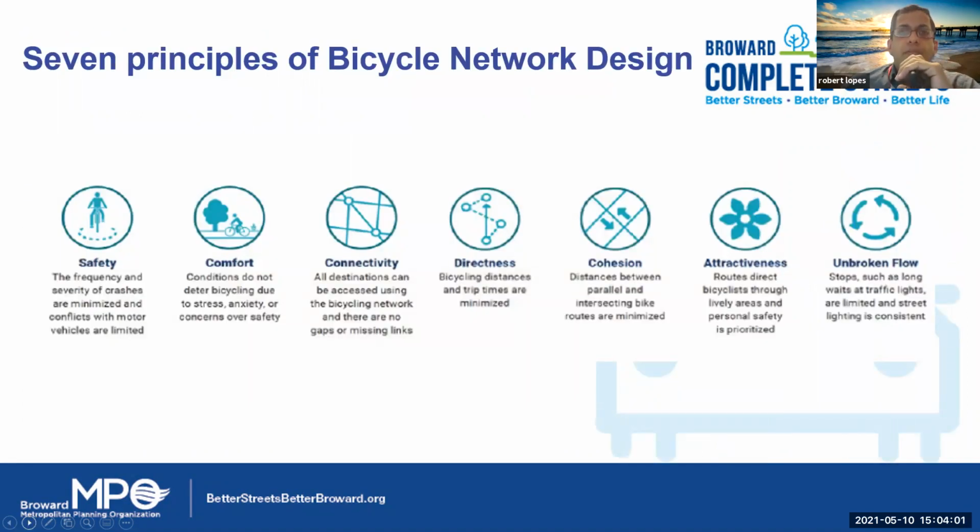What that attention means is we had to take a close look at what is the right type of facility design for Copans Road. And whenever we're considering what facility to select for a bicycle mobility project, we usually stop and look at these 7 principles of bicycle network design.